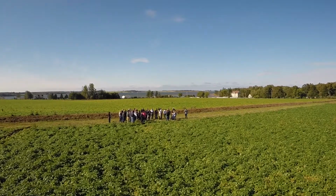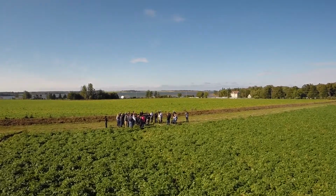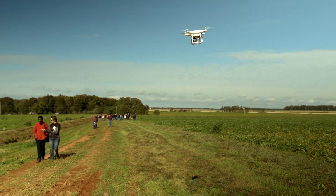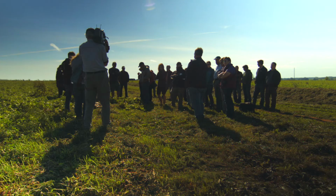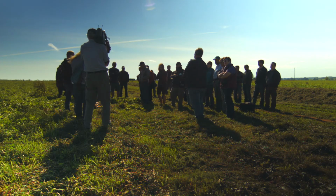Next year we're hoping to introduce UAV or drone technology to some of the sites at least. Eventually I see potential application here where we might be able to use this technology to help us predict whether we need supplemental application of any particular nutrient, or maybe let the crop tell us when it's content.